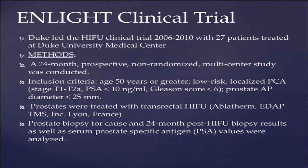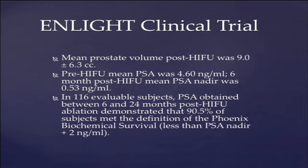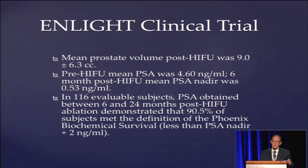These devices that were used were the traditional devices that were developed at EDAP, and a for-cause biopsy was obtained 24 months out, which you should realize was not the standard practice for radiation therapy, certainly not for surgery, and certainly not for cryotherapy. The effects from the trial were presented publicly in the FDA panels and in subsequent meetings, and were demonstrably effective in reducing the volume of the glands to a low volume. In addition, the PSA nadirs were achieved in a large percentage of patients and without subsequent Phoenix criteria failures.